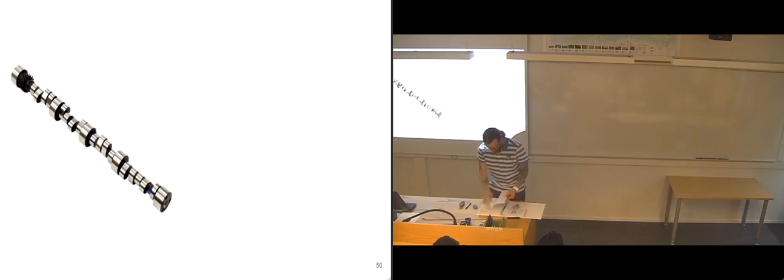And see if we can find my place here again. The alignment slot.